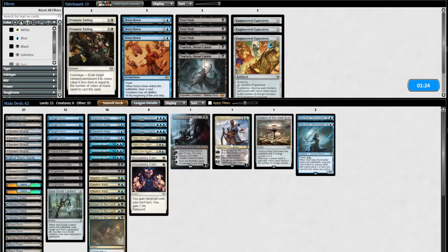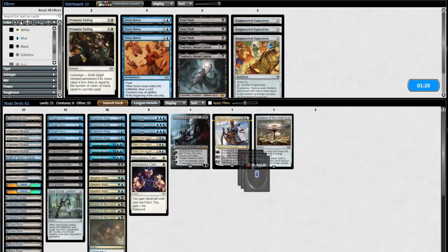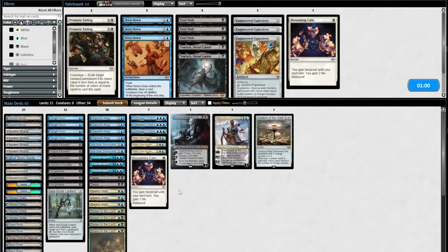Also, we've learned that the post-Teferi game plan is put a 2-2 into play, so I think I want more 2-power bodies just around. Blossoming Calm would be such a blowout, though, if they just sculpt a turn where they're going to Grief me and then go off, and I can Blossoming Calm and counterspell. Oh, God, it's giving me goosebumps.